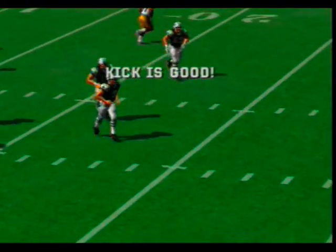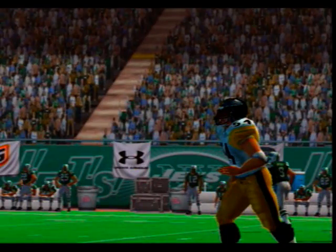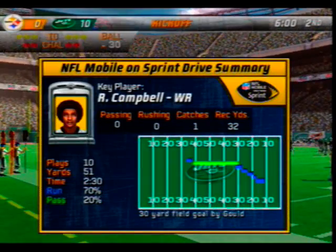Through the uprights and good. Not every drive is going to get you a touchdown, so getting 3 was big. Now they've got to go over what worked and what didn't, so the next drive, we'll get them a TD.